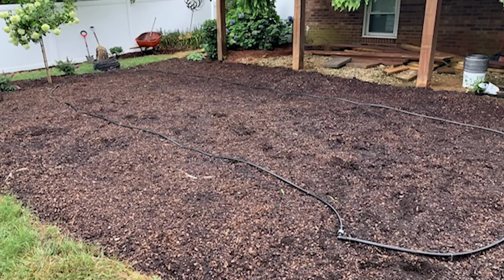This is a heck of a transformation. You can see the beginnings of it here where they've got some compost, maybe some pine bark soil conditioner blend there.